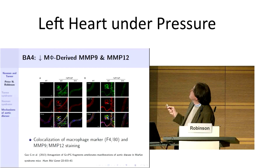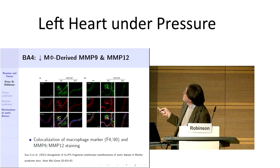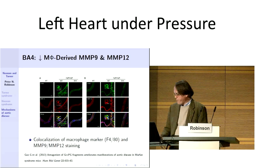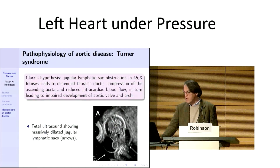We also saw that there was a decrease in matrix metalloproteinases. These are the untreated mice, which have a lot of macrophages here and MMPs here and here, that the treated mice, as well as the wild-type mice, do not have. So our treatment nearly normalized the appearance of the aorta. And we're now actually considering if this can be used in a clinical context.